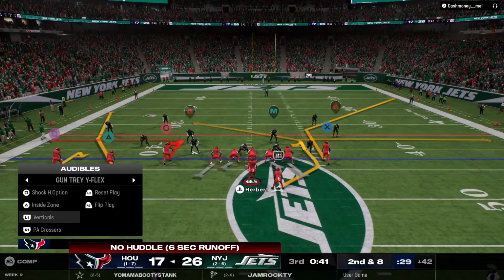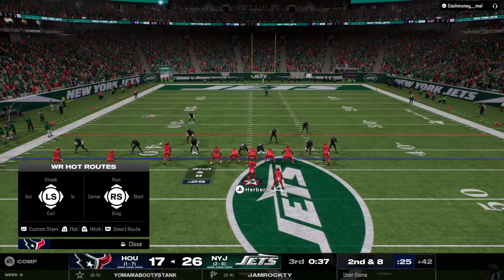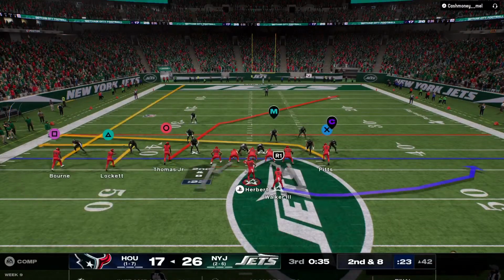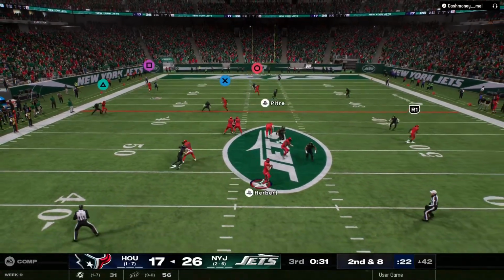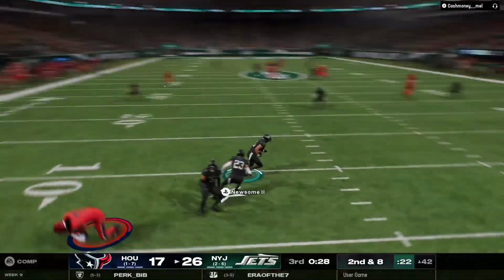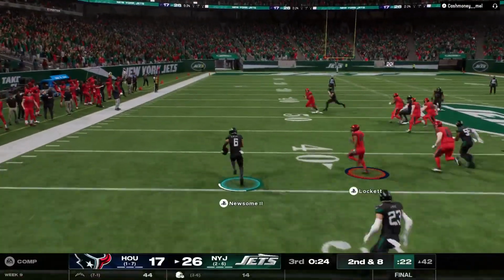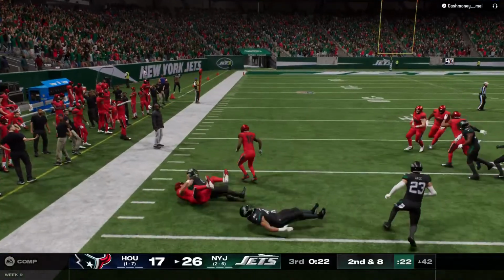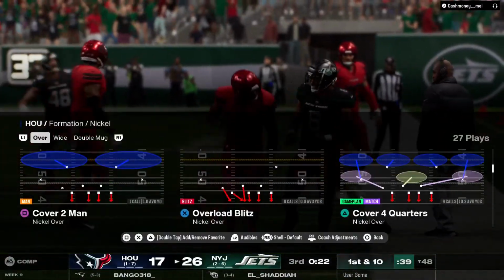Offense in the hurry up here. Working from the gun here, it's Herbert. He throws a bullet deep to the right. And oh, someone stepped in. It's intercepted. Greg Newsome has it. And the Jets get it back on his 6th interception of the season.